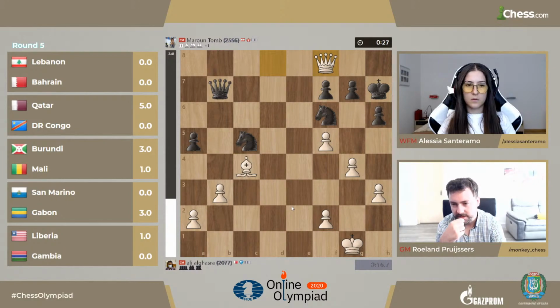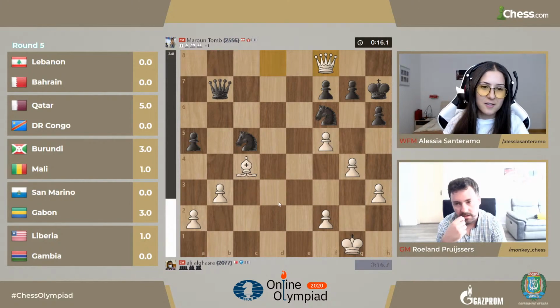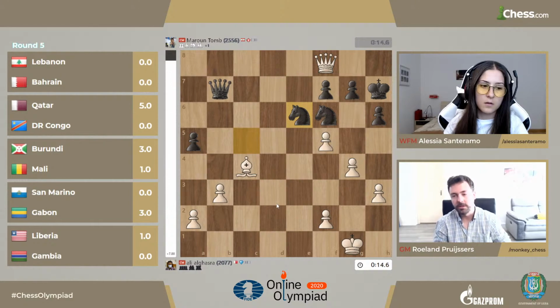Queen f8. Does that work? Threatening bishop takes f7. I guess knight d5. Oh no, wait. There's also the knight hanging on c5. Wow. Yeah, like I said, it's not over yet. Black still has a long way to go. Especially now, black is. Oh wow, okay.